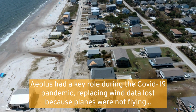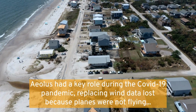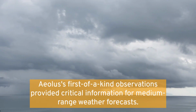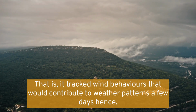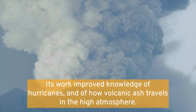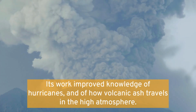Aeolus had a key role during the COVID-19 pandemic, replacing wind data lost because planes were not flying. Aeolus's first-of-a-kind observations provided critical information for medium-range weather forecasts. That is, it tracked wind behaviors that would contribute to weather patterns a few days hence. Its work improved knowledge of hurricanes, and of how volcanic ash travels in the high atmosphere.